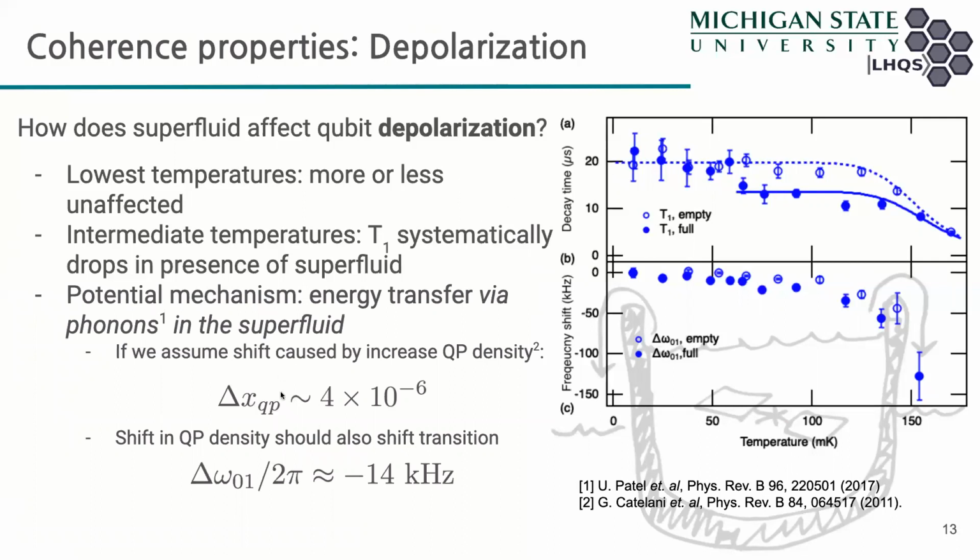And if we attribute this shift in T1 to only a shift in the quasi-particle density in the helium, we get a shift of the quasi-particle density of this. We should also expect a change in the resonant frequency of the cavity if the quasi-particle density shifts, and you can calculate that it should be around minus 15 kilohertz. And we in fact do see that at these intermediate temperatures, the qubit frequency systematically shifts as a function of temperature around the same value that we would expect. So we don't consider this smoking gun evidence of this quasi-particle hypothesis, but it does potentially open up an interesting avenue by which we could study quasi-particle phonon interactions.